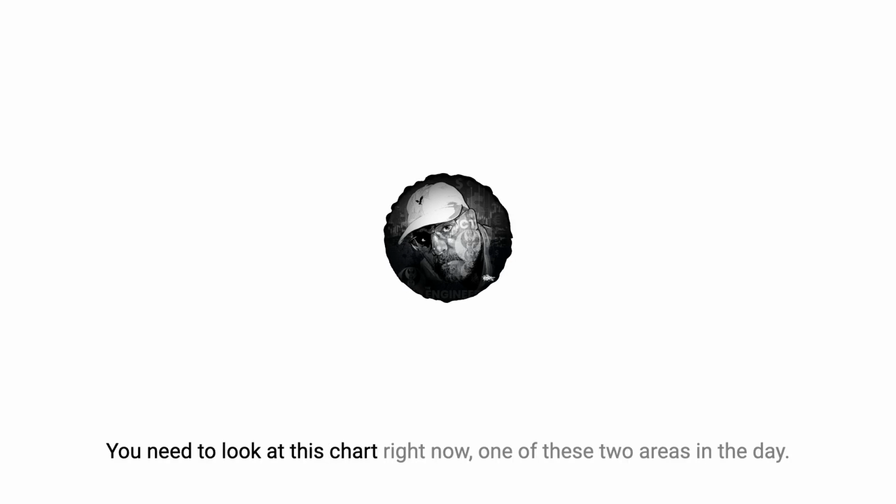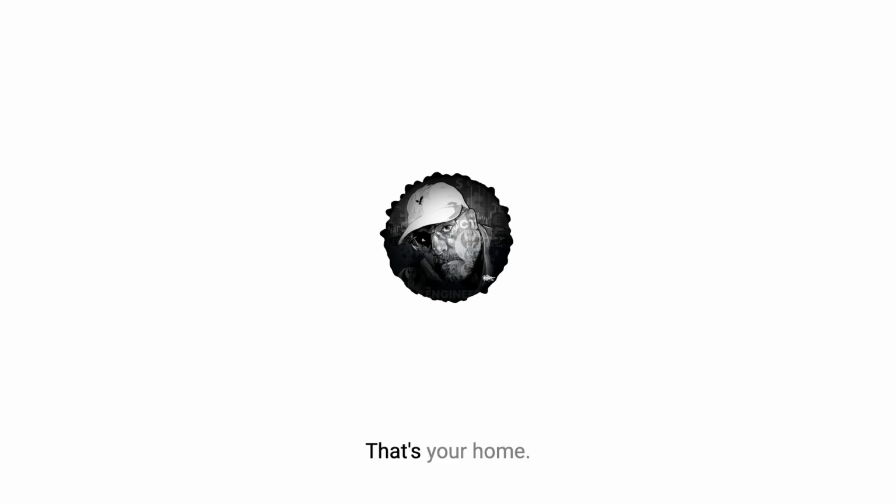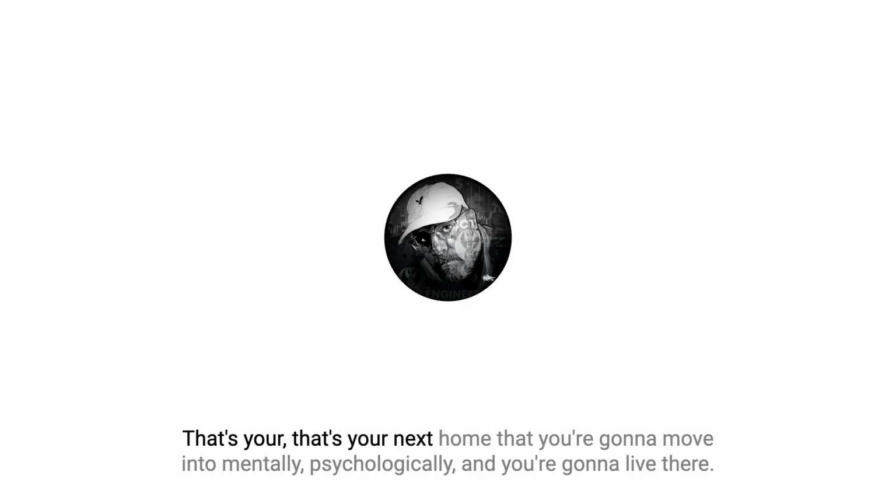You need to look at this chart right now. One of these two areas in the day, that's your home. That's where you're going to start. At your next home that you're going to move into, mentally, psychologically, and you're going to live there.